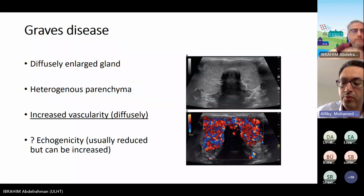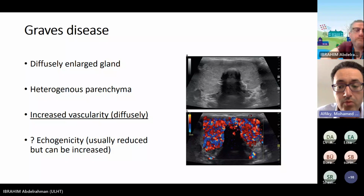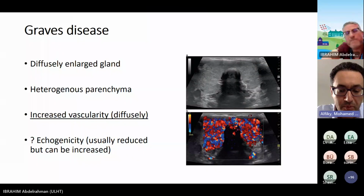Right, so we've spoken about the different types of nodules and features that can tell you this is benign or cancerous, and this is the most important function for ultrasound scan in thyroid. But you can also see changes in different benign diseases in the thyroid, such as Graves' disease, where the gland will be very vascular, with diffuse vascularity all over the gland, and it would be diffusely enlarged as well. The gland will look heterogeneous due to possible inflammation.